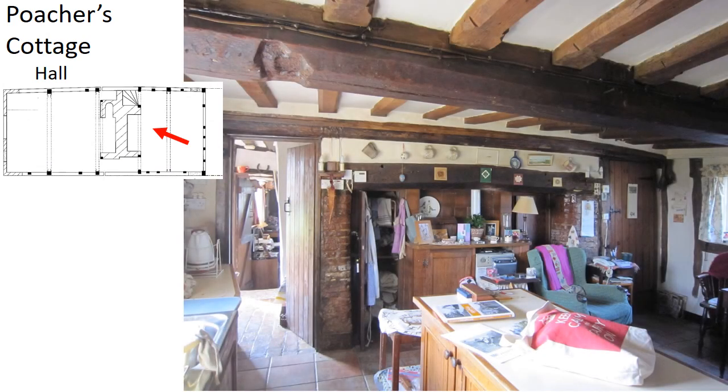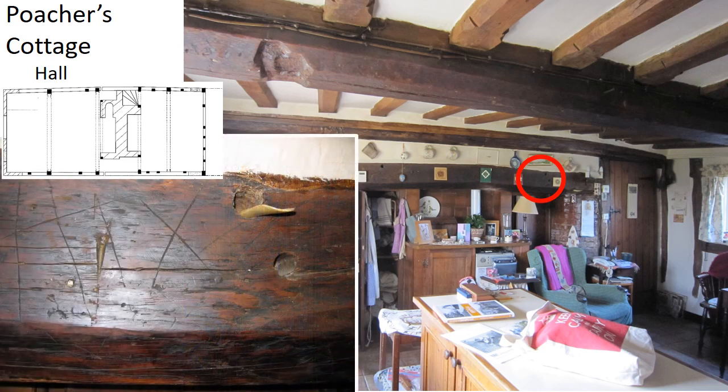Looking towards the hearth, the door to the steep stairs is on the right. The mantel beam is slightly cranked, chamfered and stopped with shield stops that fit the width of the opening. There are a pair of holes for the mounting of the chimney crane for swinging pots over the fire. The scratched marks you see are the only marks on this beam. There are no burn marks.